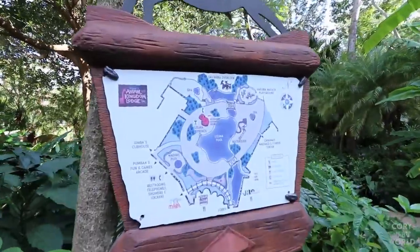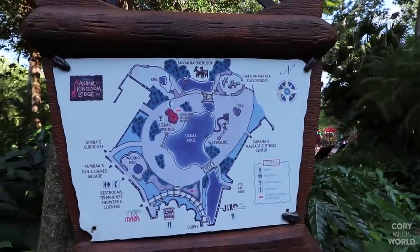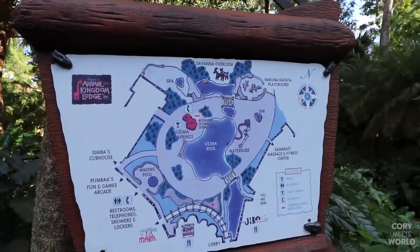You can see it right there, the big pool right out in the middle. So let's go check out the pool and see everything that's offered over here, and then we'll make our way over to the other side and go check out the Mara.